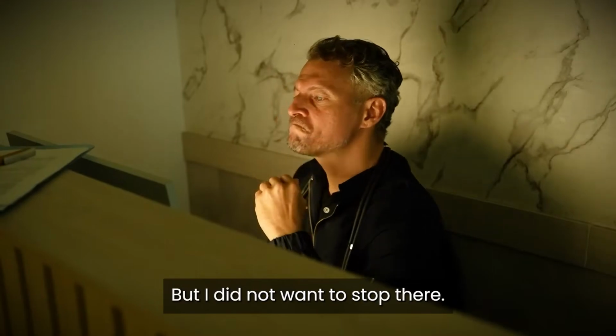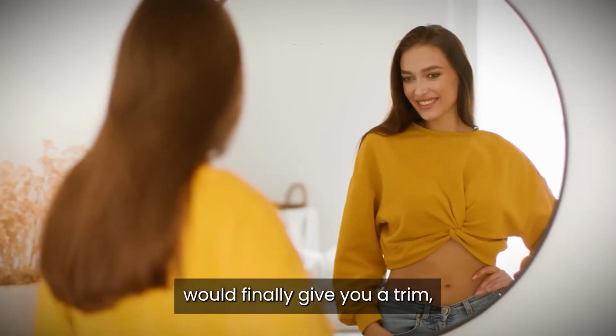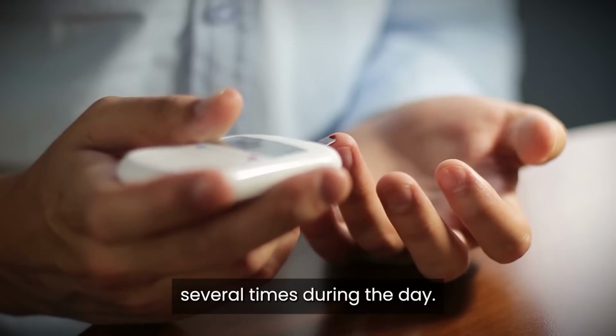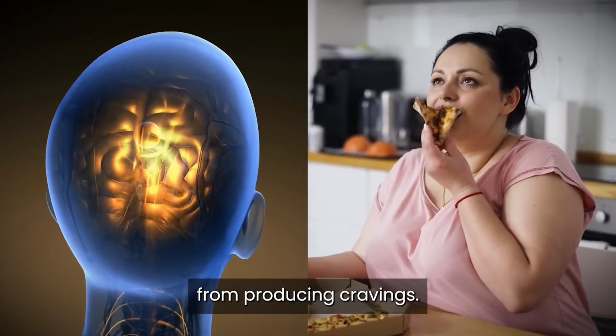But I did not want to stop there. I wanted a solution that offers long-term results and which would finally give you a trim, fit body for decades to come. Once we had found a way to ensure your blood sugar is not spiking several times during the day, we moved into the next step, which is stopping your brain from producing cravings.